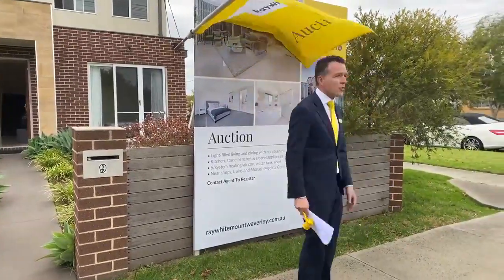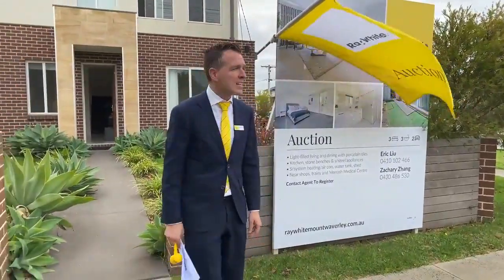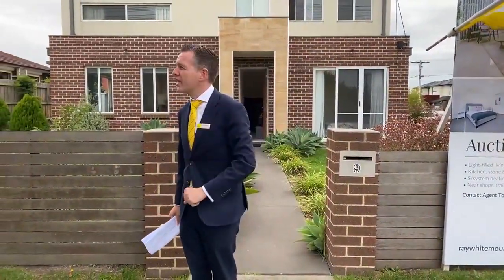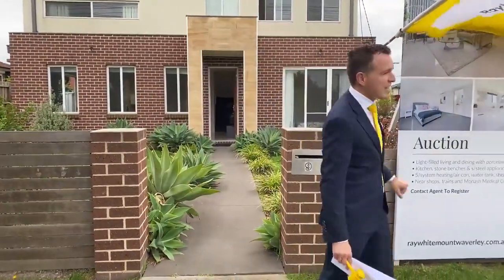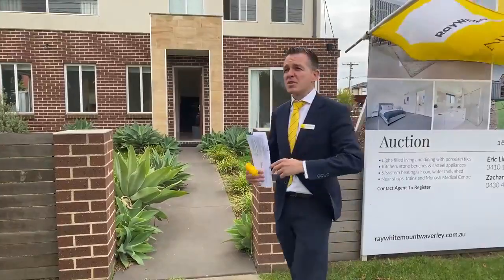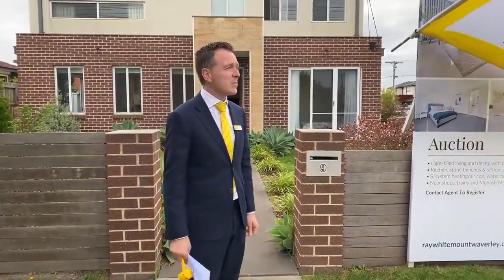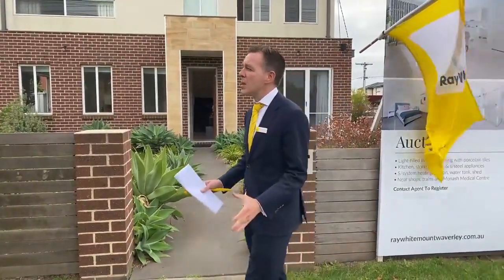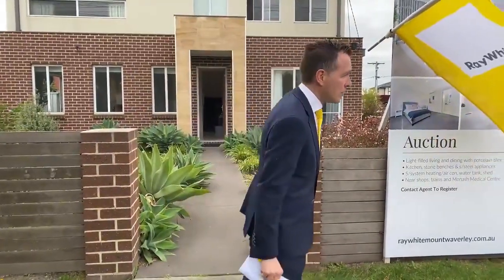3 bedrooms, 3 bathrooms, 2 car accommodation, a single garage and a spot in front. 2 big master bedrooms upstairs, ensuited as well, one with a walk-in robe, one with a split system too, and downstairs that bedroom just behind me with a bathroom that's opposite. It might as well be an ensuite, it's so close. But 3 bed, 3 bath is fantastic, because it doesn't matter whether you're renting a property or going to move in with family members, everyone gets their own bathroom. It saves a lot of fighting, let me tell you.